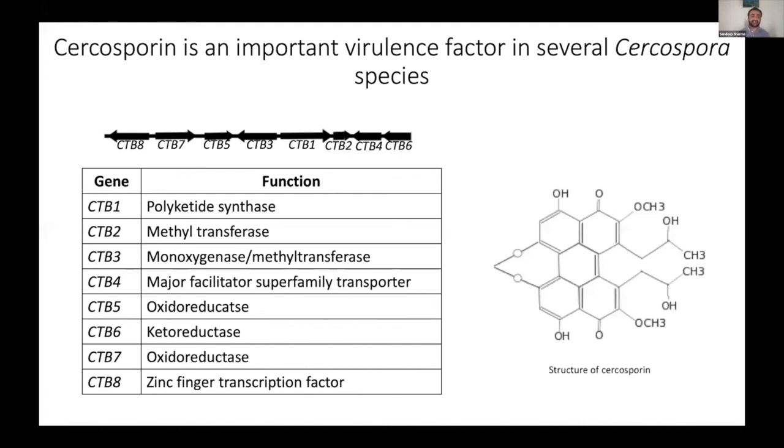And there are other enzymes, of course, like transferase and oxidoreductase, that are involved in the synthesis of this phytotoxin. However, recently there was research in Cercospora beticola from a group at NDSU, and they found four additional genes involved in synthesis of cercosporin, and they named them CTB9 through 12. So this is ongoing work.